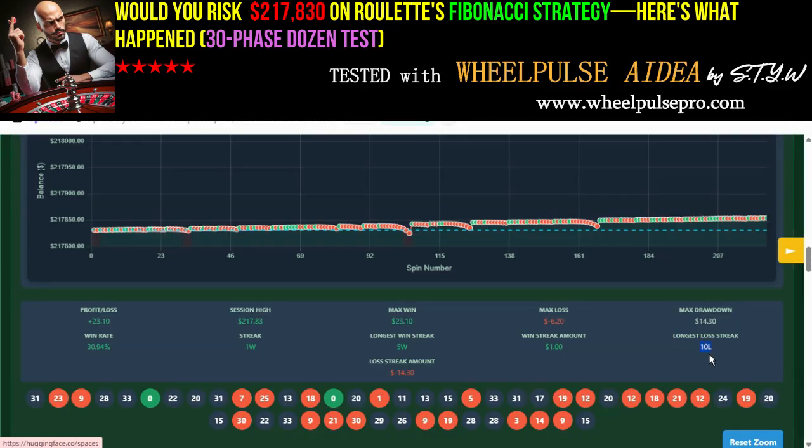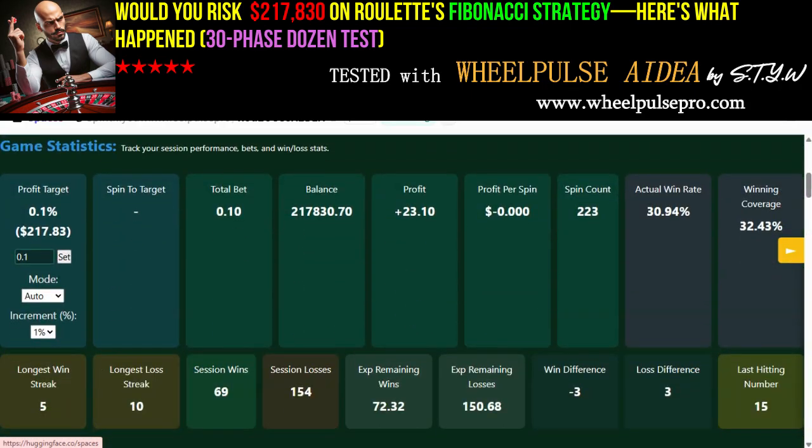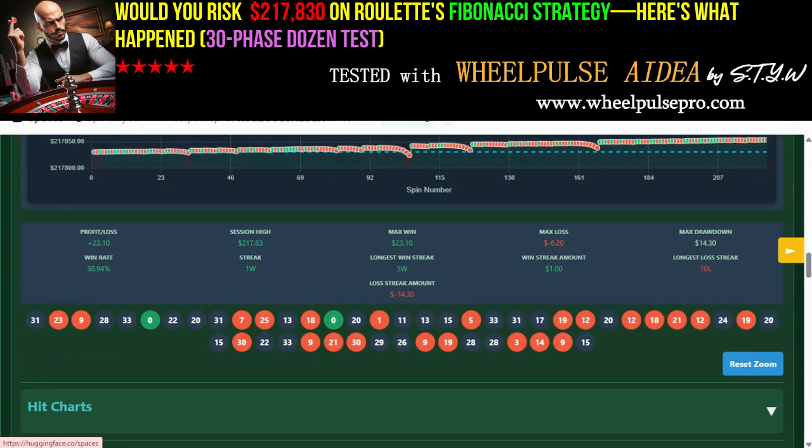It tells me here 10 loss. Okay, and then this is a long loss streak amount. We did lose minus 1430. Okay, and how much did we spend so far with this? 2320. That's the total cost, right? And we got 5 wins in a row. I saw that one. That was a good one. Profit. And this is my session high. This is when we need to reset.